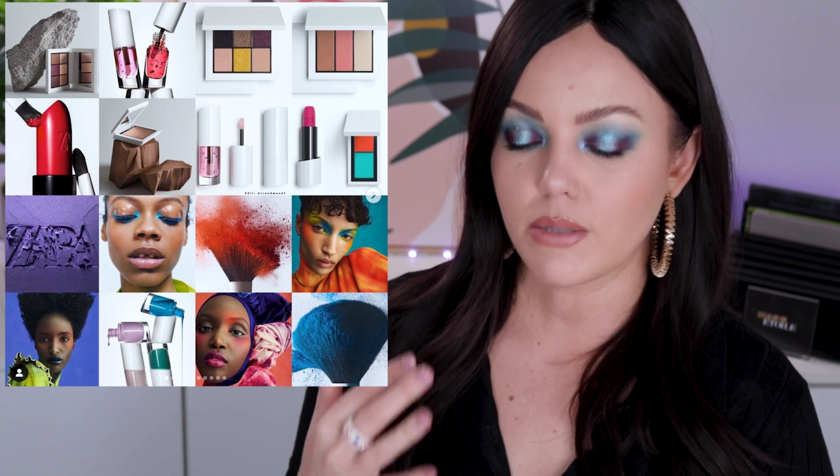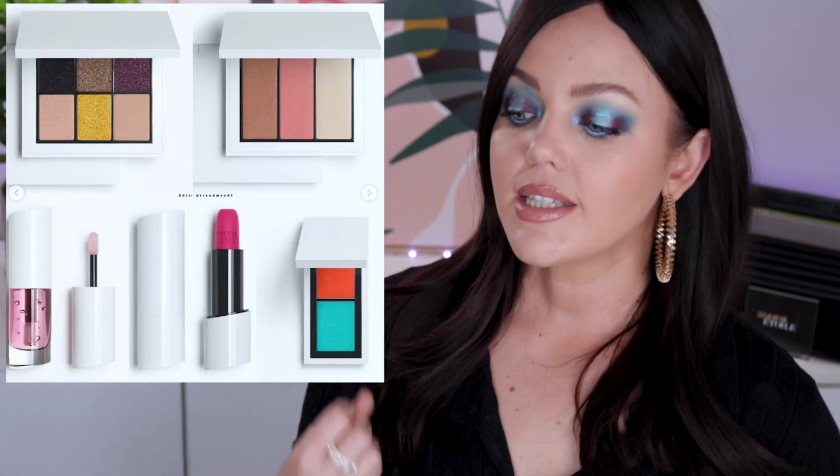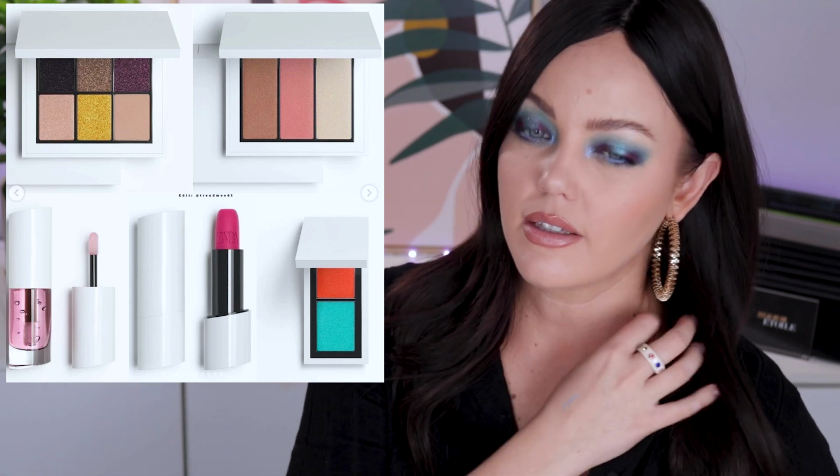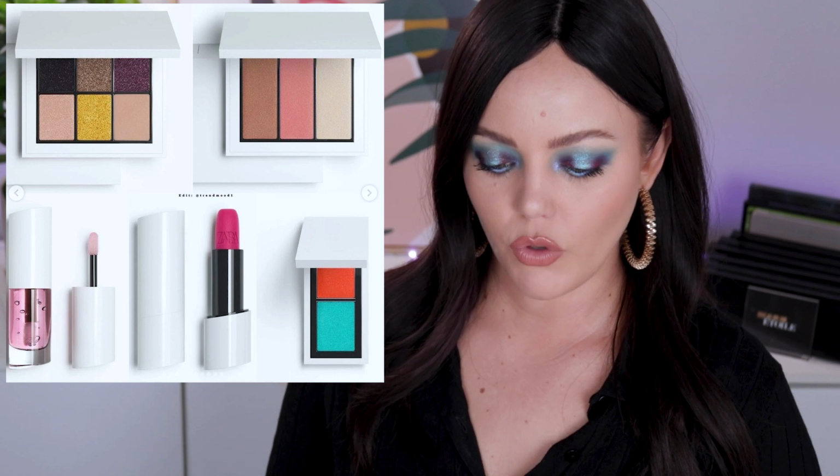I really respect the fact that these brands that are coming out now are producing clean formulas, eco-friendly products, that kind of thing. I think it's a lot more conscientious, which is nice. I'm not sure if that's the word, but that's the word we're going for.